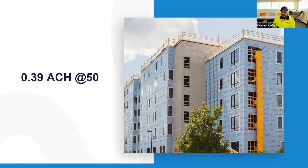Once they got the plumbing filled up with water the way it needed to be, that's when they hit their number. So that's a really big important thing as you're going through your blower door test and kind of not understanding, like, all the compartmentalization worked. I don't understand why the whole building isn't working. And then you find empty plumbing traps.